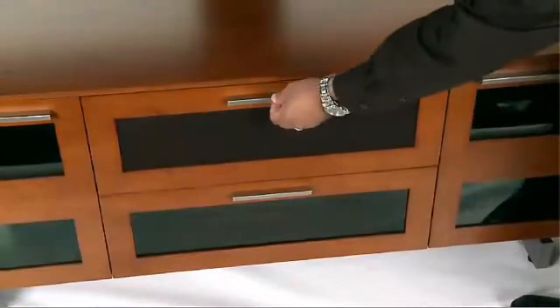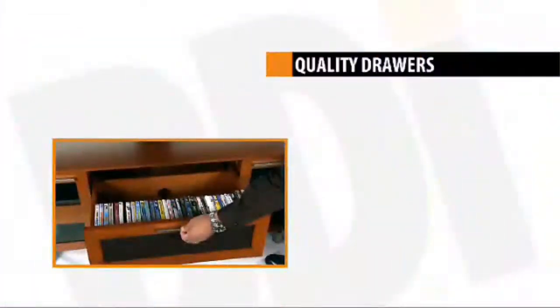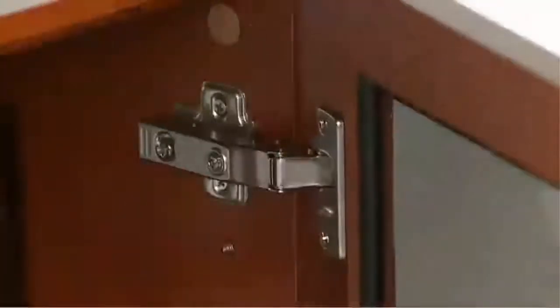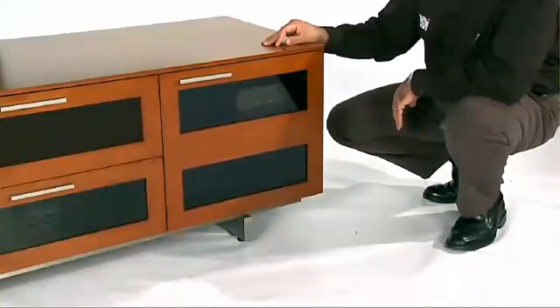Another thing that stands out is how the doors and drawers open and close with just the right feel. Drawers travel on precision tracks, so opening is smooth and quiet. They feature a self-close mechanism which engages during the final few inches of travel when closing the drawer. Swinging doors feature soft close hinges, which prevent door slamming.